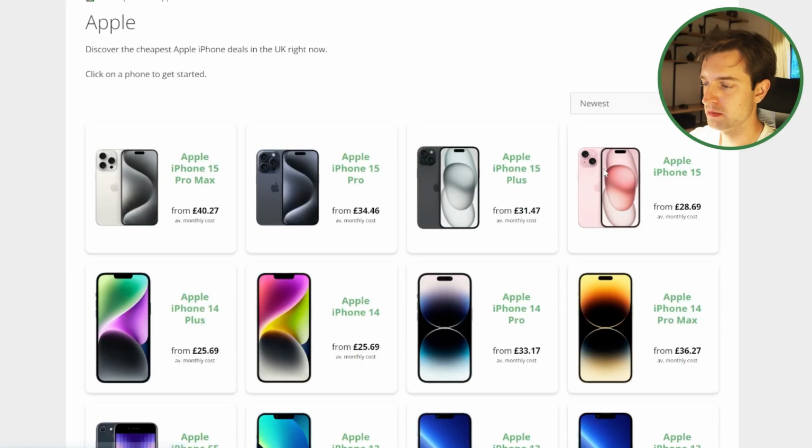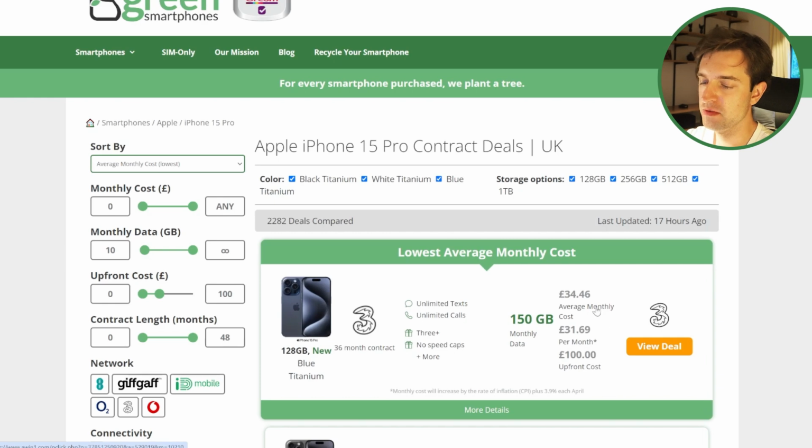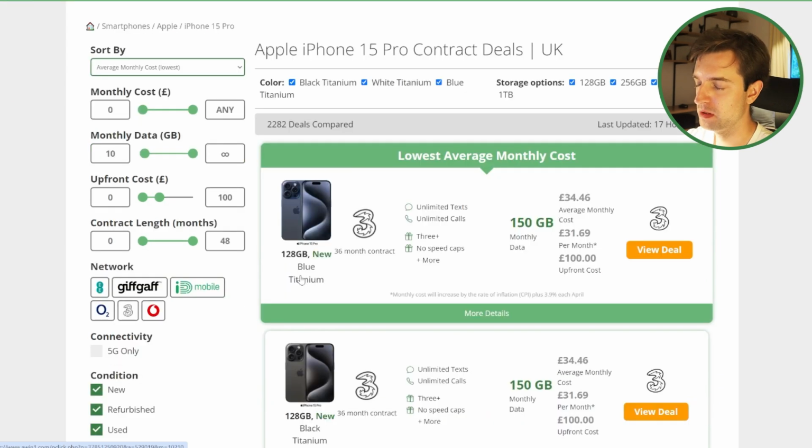The iPhone 16, and any versions after that as well, will be up here, and then you can compare their prices to the iPhone 15 lineup. You'll pay about £35 a month for this phone at the moment, for the lowest storage option with 150GB of data from 3. While this is the best value for money iPhone on the market at the moment, we don't think it's as good value as the other phones we've looked at so far.